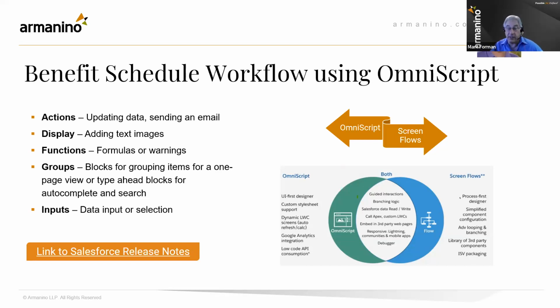What's different is that ScreenFlow is much simpler, whereas OmniScript is much more complex because the capability is just far in excess of what you can do with a simple screen. So all you need to know, if you're asking what the takeaway is here, is you can now create a benefit schedule workflow, but it uses the OmniScript tool.